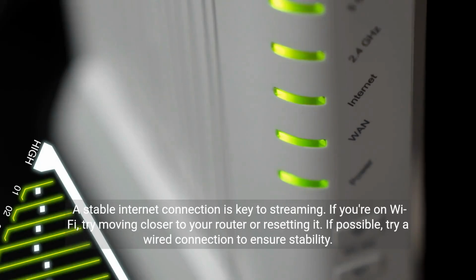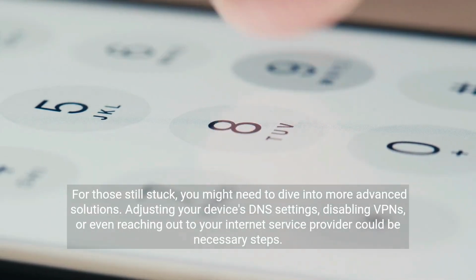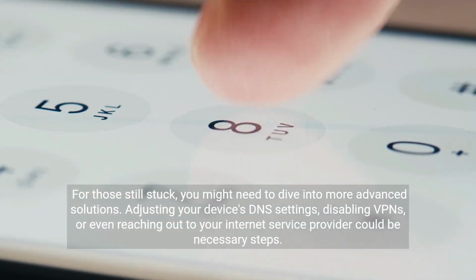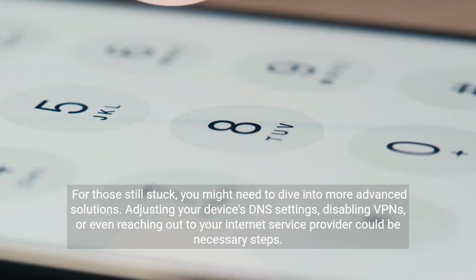A stable internet connection is key to streaming. If you're on Wi-Fi, try moving closer to your router or resetting it. If possible, try a wired connection to ensure stability. For those still stuck, you might need to dive into more advanced solutions. Adjusting your device's DNS settings, disabling VPNs, or even reaching out to your internet service provider could be necessary steps.